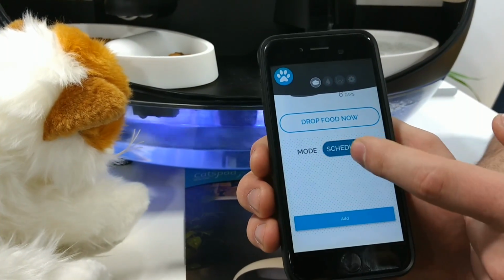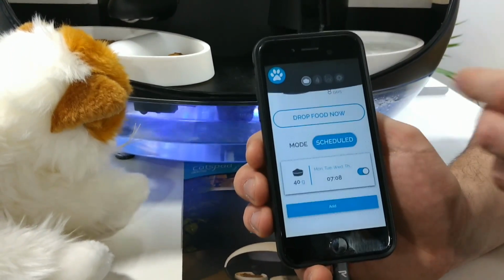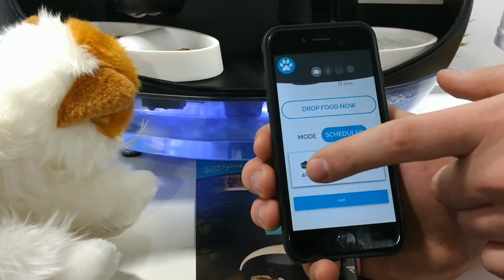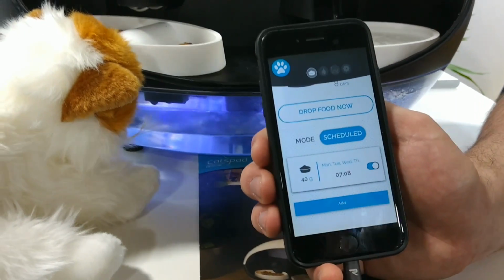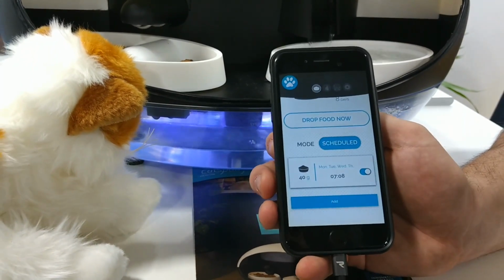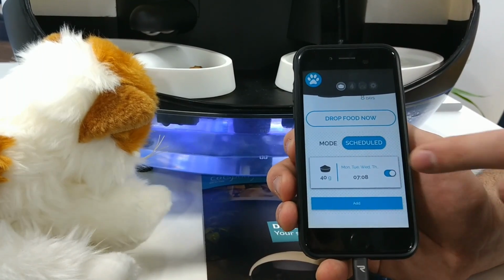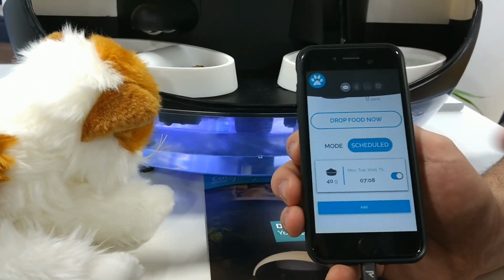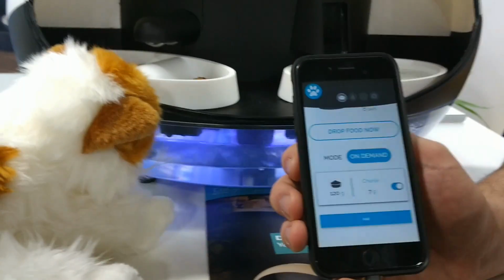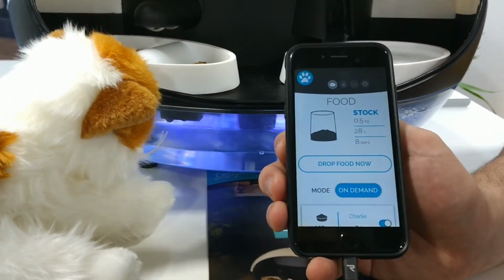You can use either the on-demand mode or the scheduled mode. The scheduled mode is no matter which cat approaches, at a given time you specify a quantity of food that you want the Catspad to deliver. Some people train their dogs to eat in the morning and in the afternoon. They can still do that with the scheduled mode. Our recommendation is to use the on-demand mode because we can give small quantities multiple times per day, which is much healthier for your pet. And you can always drop food whenever you want.